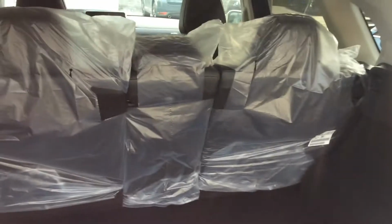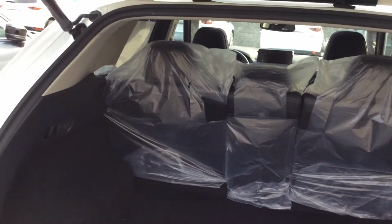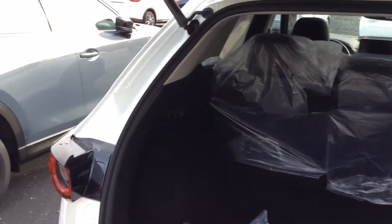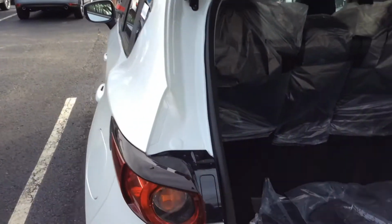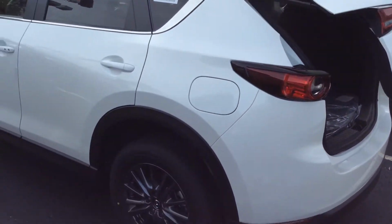So you'll see there's plenty of space back here. You have these quick latches that you can pull to get the 40-20-40 split seats down. And then this liftgate is also height programmable, something I point out if you have a garage or a parking garage that's pretty low in height.